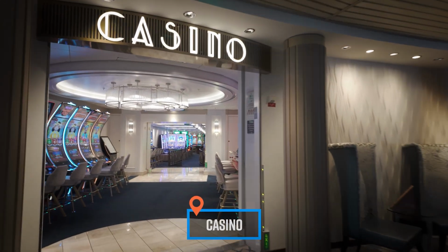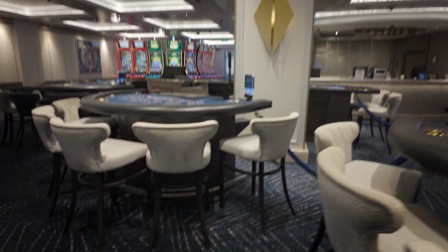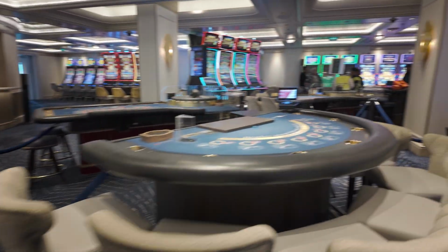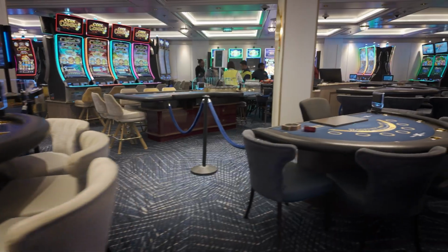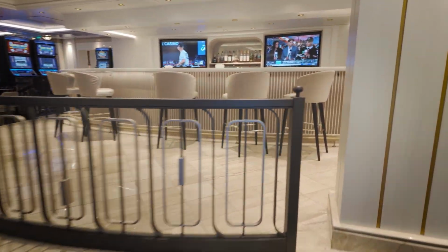And what's a cruise ship without a casino? Fortunately for us, we stayed pretty clear of this place because the cruise was expensive enough, and as you know, the house, or in this case, the ship, generally wins. Even though it's a very cool casino, I might add.